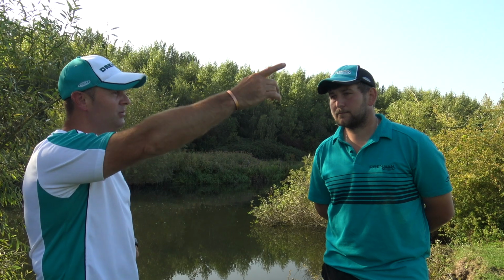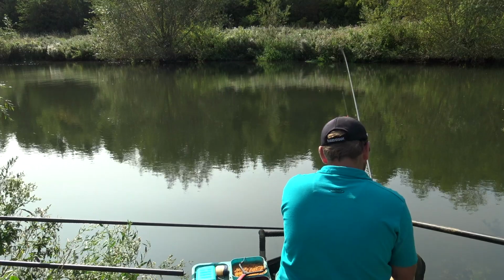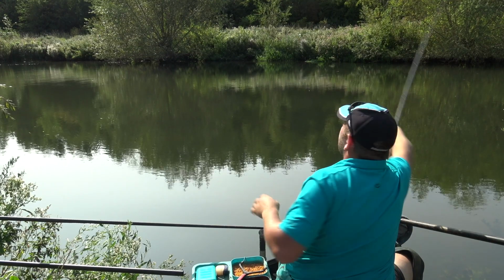And with this wind as well, I know the wind's dropped again now, but it really was notable. You were chucking your bolo to the far side of the river, then three-quarters, then this side, then down the peg, up the peg. Yeah, 17-foot Acolyte, chucking it everywhere.